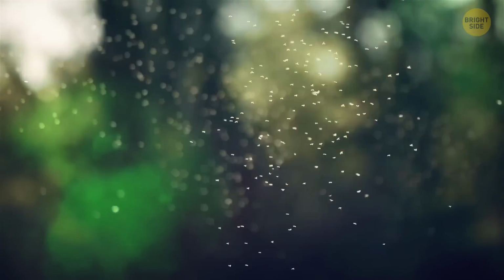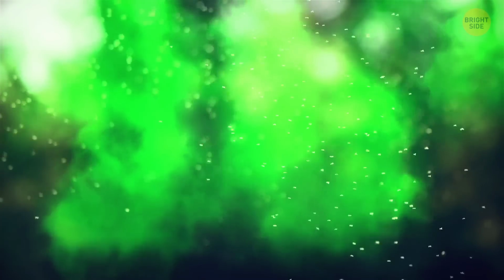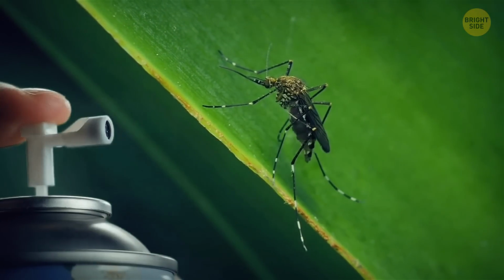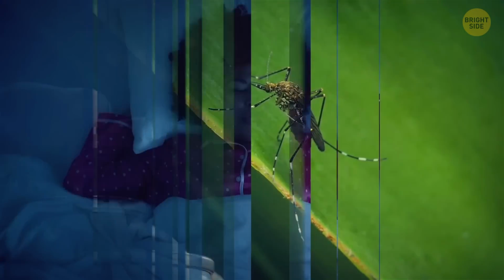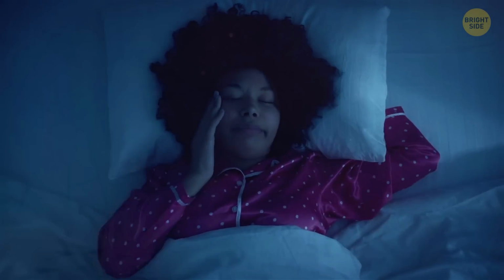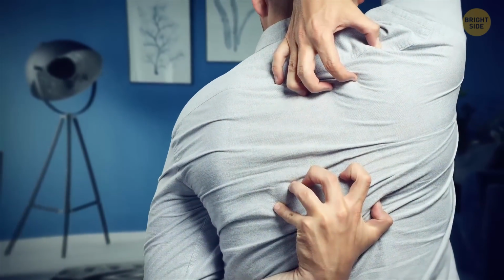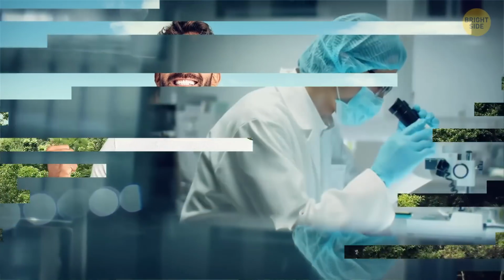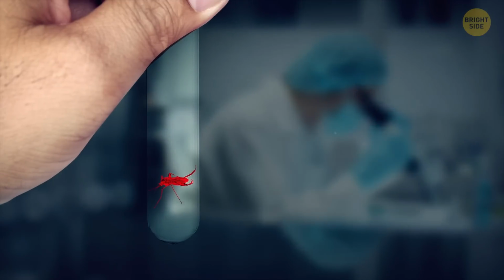All over the world, many species of mosquitoes carry infections that cause serious health problems to humans. Almost no one likes mosquitoes. These buzzing insects prevent us from sleeping, and their bites are incredibly itchy. Many people would probably be happy if these creatures disappeared from the face of the earth. And scientists might have found a way to make this wish come true.